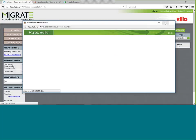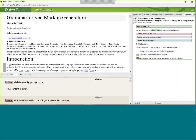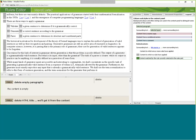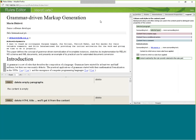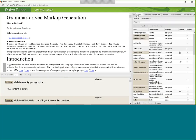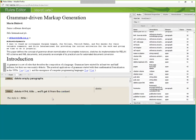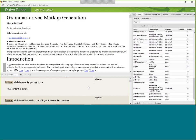Here it is. I'm going to make it a little bit bigger. So as you can see, this is a representation of the document. This is actually an HTML version of the intermediate XML, because this is the version that gets the annotations put on it that guide the conversion. Over here, we have a listing of the rules that we have in place, and down here is where we see the rules, where we can modify them, edit them, add new ones.